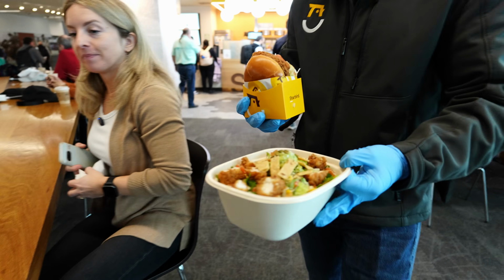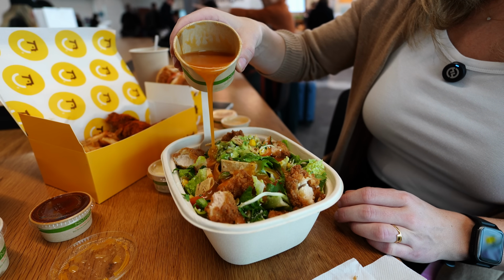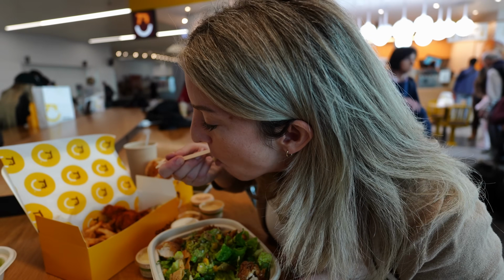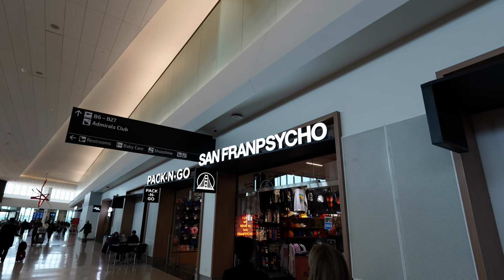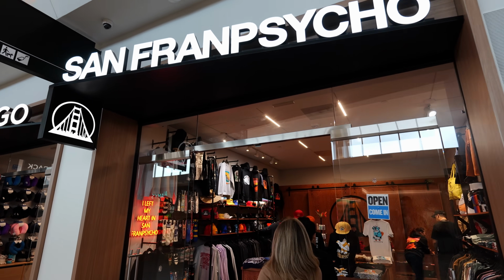Oh, and can we talk about their salads? I know it's fried chicken, but hear me out. Their salads are shockingly good, fresh, hearty, and the perfect move when you're craving something lighter but still want to sneak in some chicken tendies. Because balance. Another thing that sets SFO apart is the shopping, and not in the here's another overpriced neck pillow kind of way.